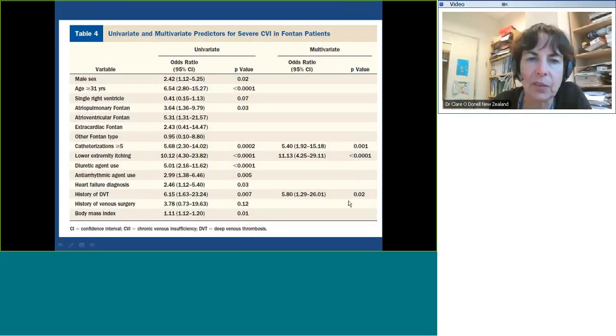Who gets the problems? Well, certainly, again, for some reason, the males seem to do less well. The older patients do less well, and the older styles of Fontans. But again, you just need to bear in mind that with the older style of Fontan, the patients tend to be older now. So it doesn't mean we won't necessarily see these problems in the newer Fontans.